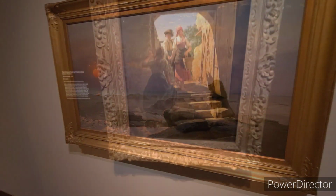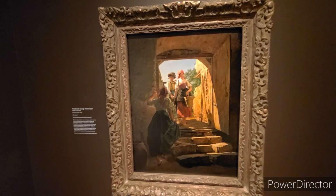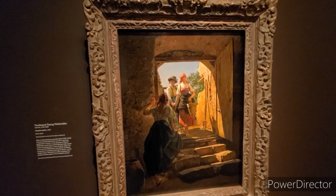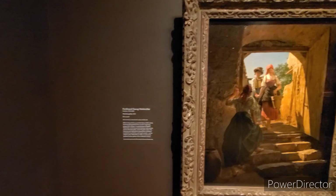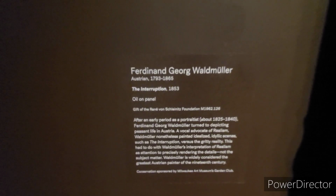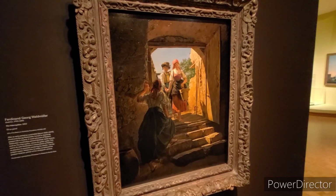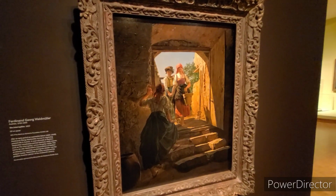Unreal. I just can't believe the color in this. It looks like there's a light shining on it, but the way he uses color, it's just unbelievable. So this was made in 1853. But I almost think that this is my favorite piece in here, just based on how the color is on that. That is amazing.